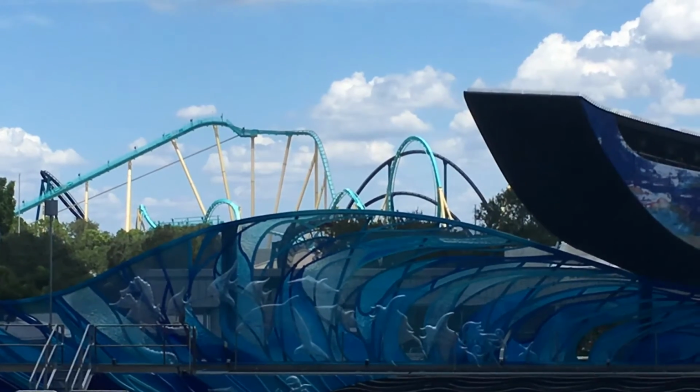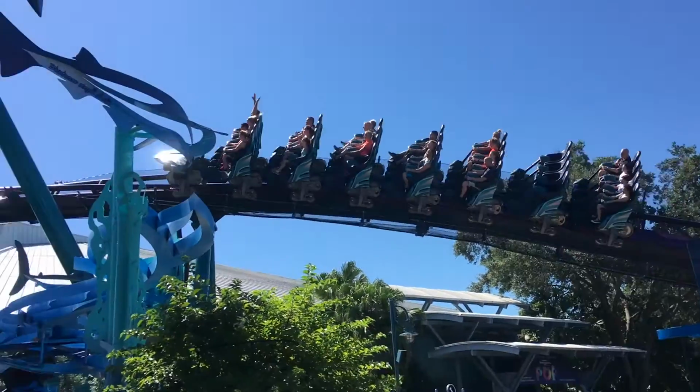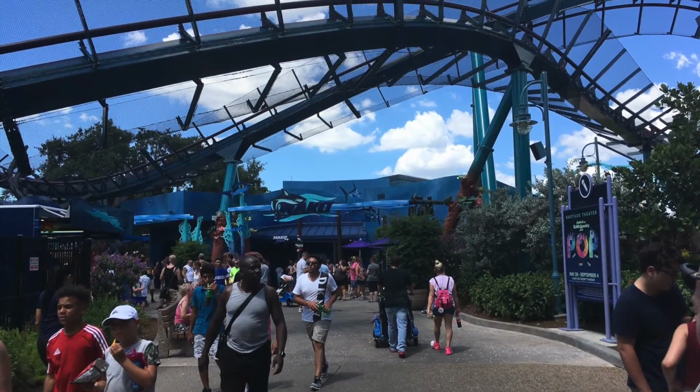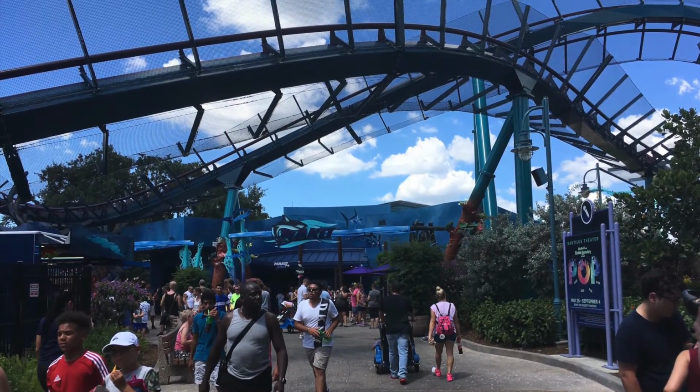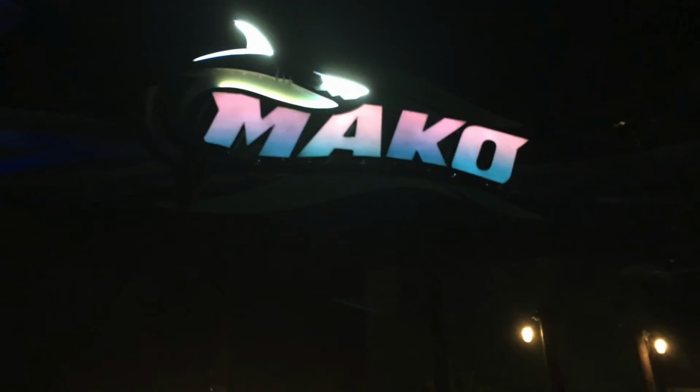Excellent drop. The turns at the end of the ride are over water and they're beautiful, really picturesque as you're just gliding through, and I thought they were really fun, really good hang time. So overall, this is just a super fun coaster, even though it's not the most intense.